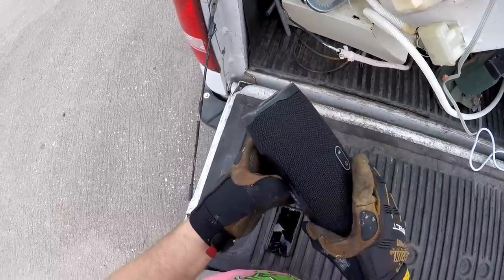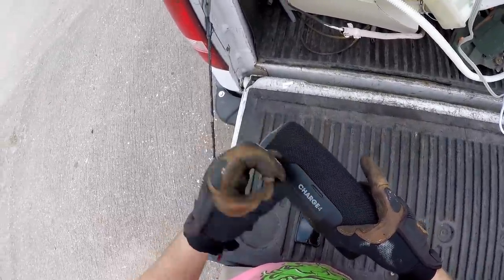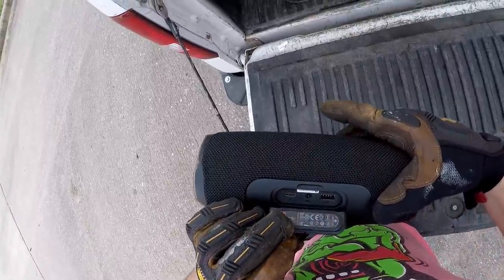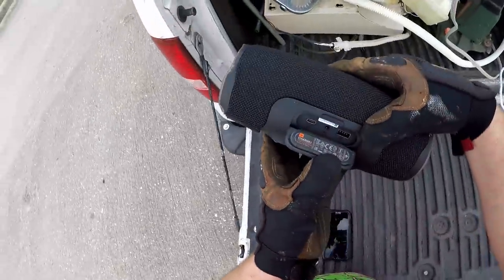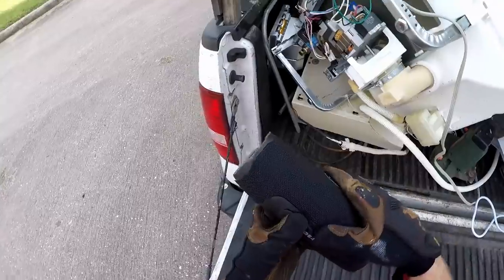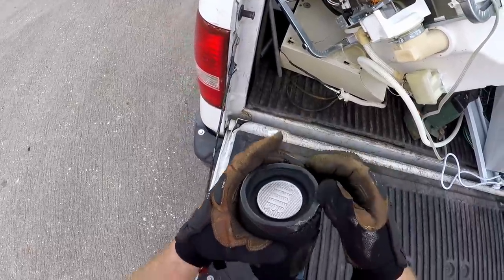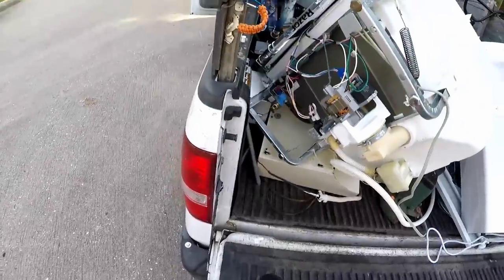I know for a fact I probably got a charger laying around that'll fit that thing. Fingernails out. Let's see here. Come on, baby. Ooh, I don't know. That's a different type of charger. I'm going to have to go find a charger for that one. It's not your typical one. But hey, I don't know what these things cost. A couple hundred dollars maybe? Put a little zip tie right there, hold it together. Shoot, got a speaker, that's for sure.